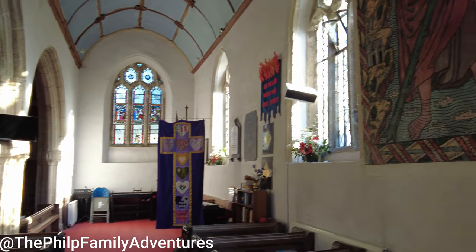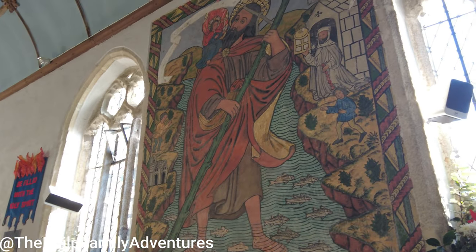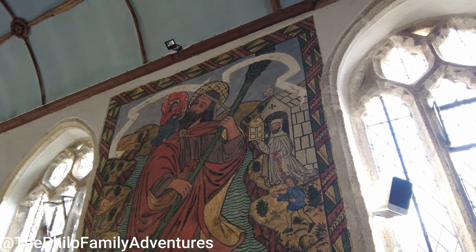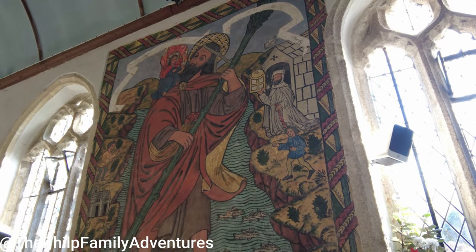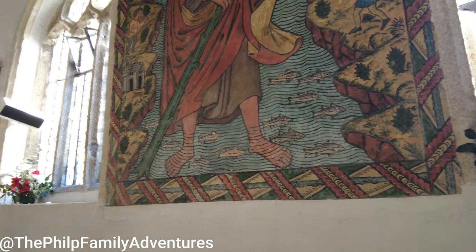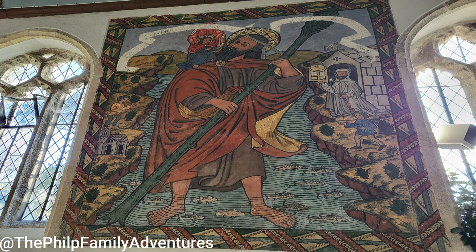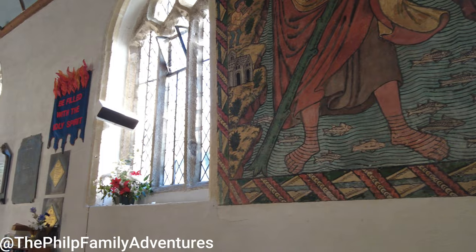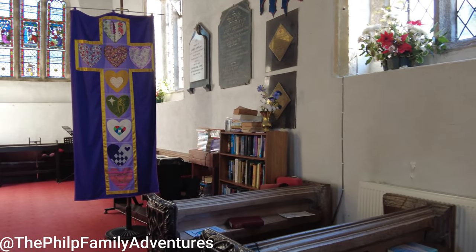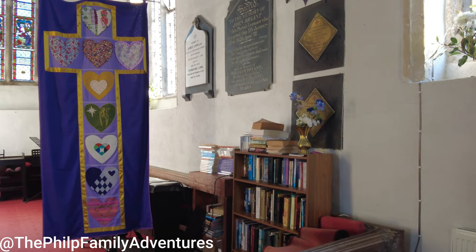On the church walls there are two frescoes, which date from about 1470 and depict St. Christopher. They were discovered in 1894 beneath the whitewash. Such paintings were once common in churches. The Poughill accounts record the washing out of the figures in 1550 at the time of the Reformation.